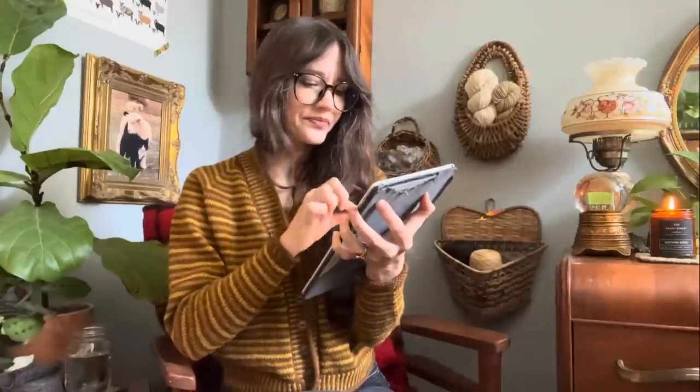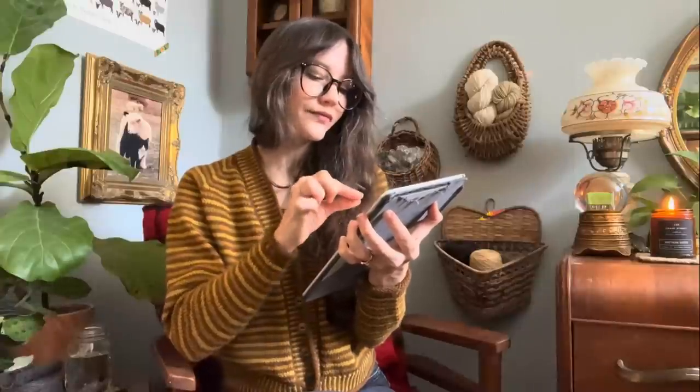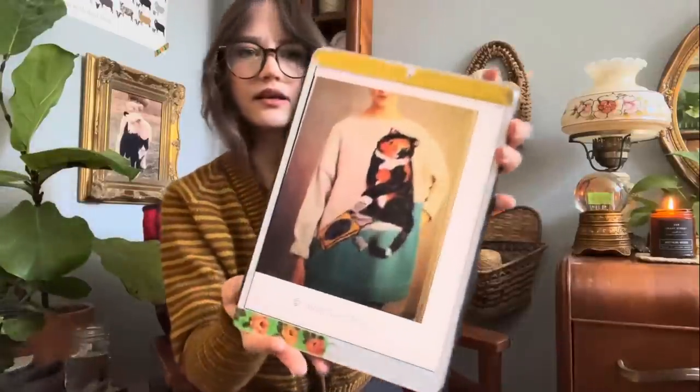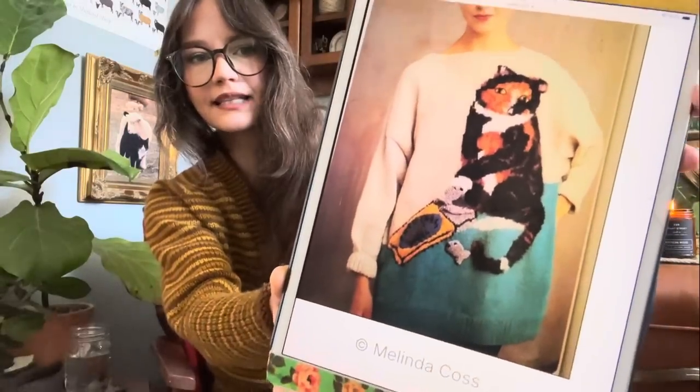Give me that. This pattern was published in Catknits, 20 delightful feline designs for hand knitters. And it has cats on the back, cats on the front. Let's explore this Catknits publication. Cat with a sardine can sweater. Oh my God. Give me that. Talk about Intarsia. Ooh, this is sick.